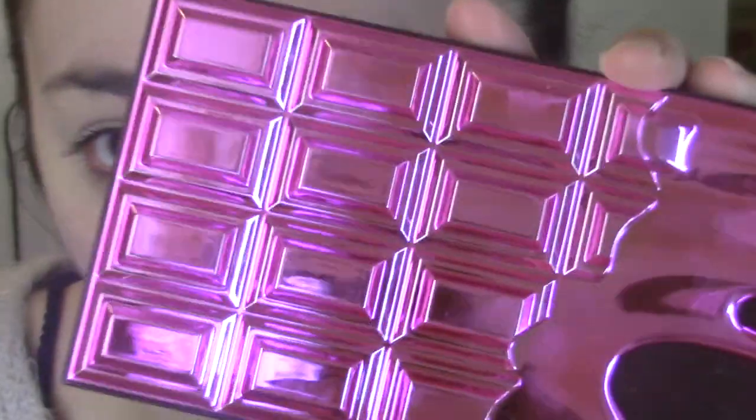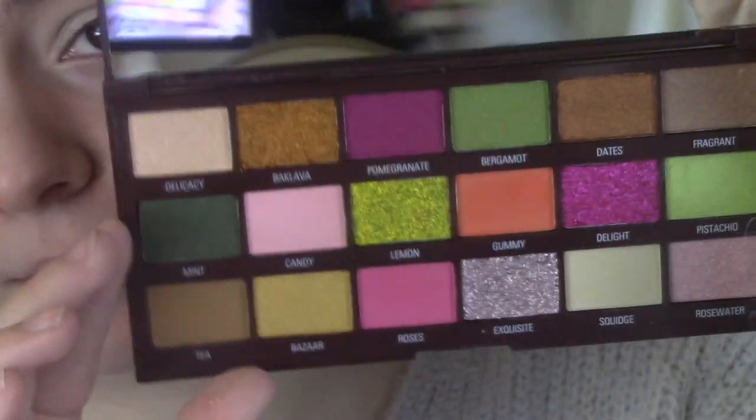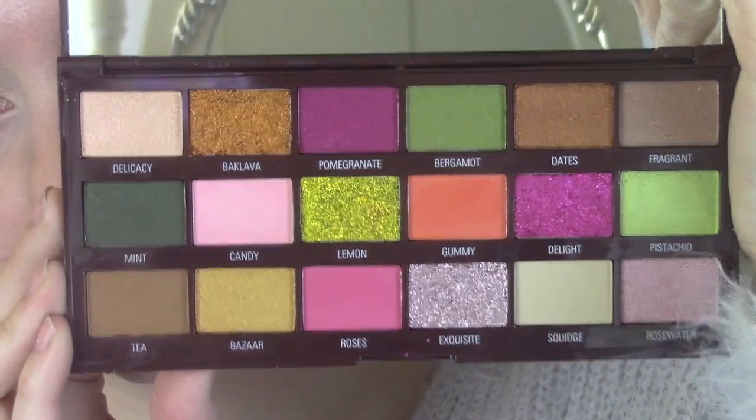So I'm going to do one eyeshadow look off camera just as I normally do and then repeat it on the other eye. But I did get another final Revolution palette. I've done 3 palettes this month. But this one is the I Heart Revolution Turkish Delight palette, which I think is one of the more newer ones. Stunning packaging again. And oh my god, just look at these colours. Does this palette not look just amazing?